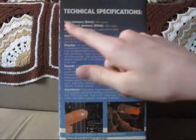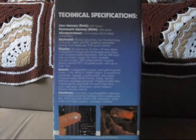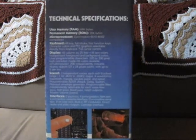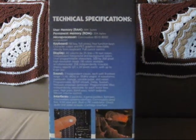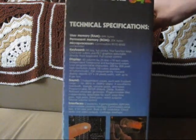Alright, so here's the technical specifications on the side. I'm not going to go through all that because I'm not very technical as far as what's in certain computers and all that kind of stuff, nor do I really care. So if you guys want to read that, go ahead, but personally, I really don't care.